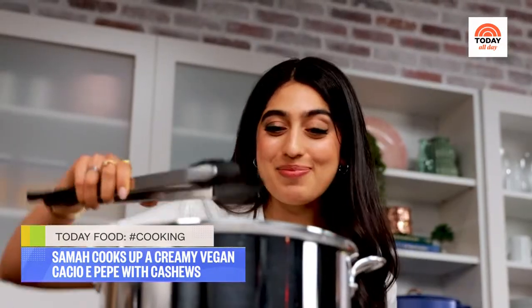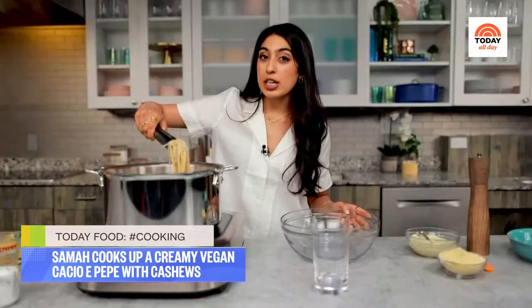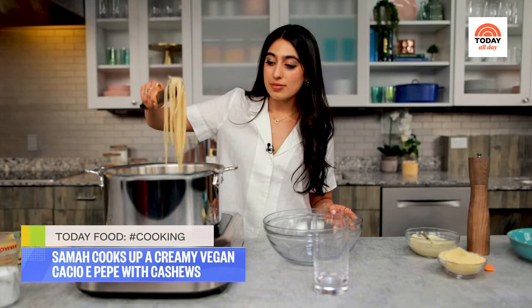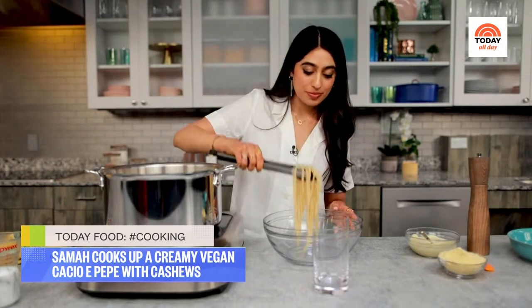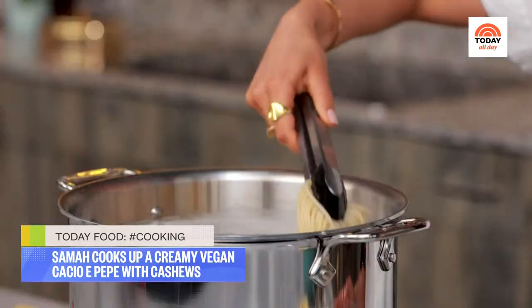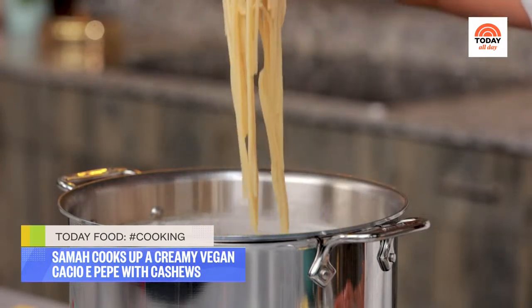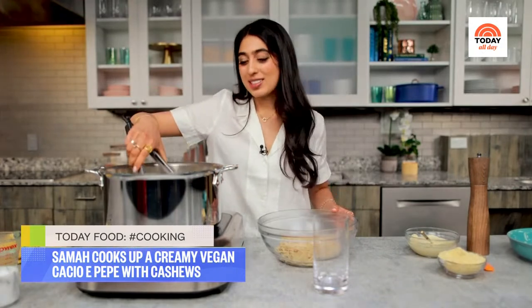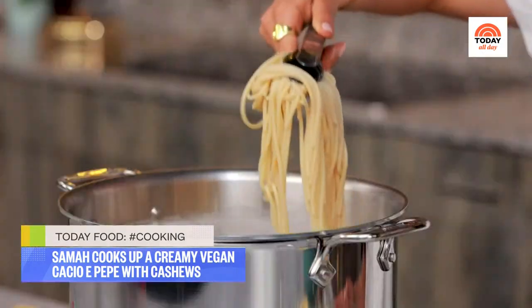I'm really excited about it. This also keeps the starchy water on the pasta. Doesn't have far to go. Spaghetti's so cute. I love it. All pasta is cute. I don't discriminate. I love all pasta.